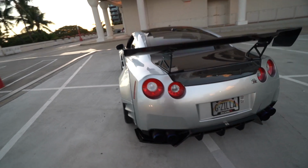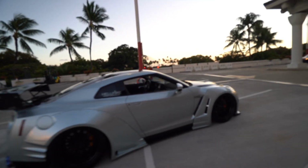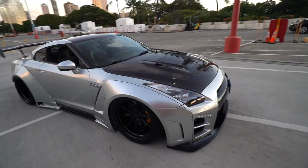Well, we made it in one piece. We got the car laid out. I gotta go to work. I start work in the next 5 minutes, but I'm super happy we finally got the car driven.